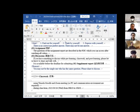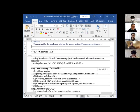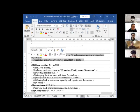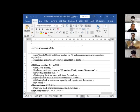This is the pre-learning part. Now, let's move to the class hours. As you can experience now, using WhatsApp, Moodle and the Zoom meeting system, the PC and the communication environment are required. Presently, one person is accessing from the net, but it is preferable to be here. If you have some problem, you may be able to access via the net from anywhere.